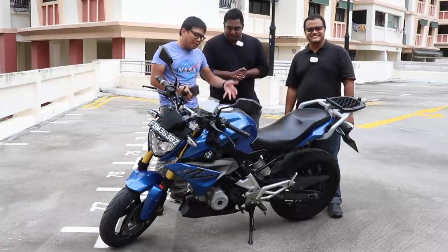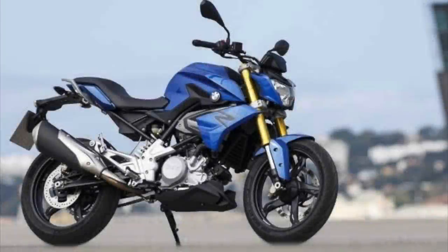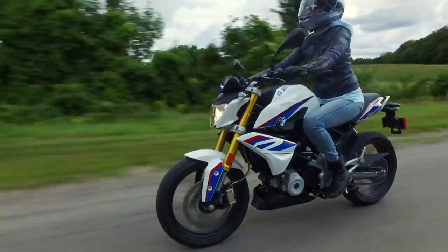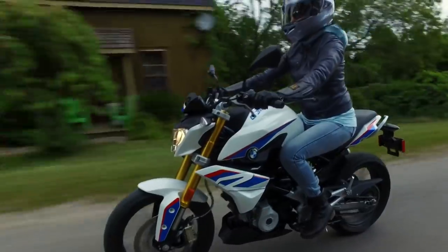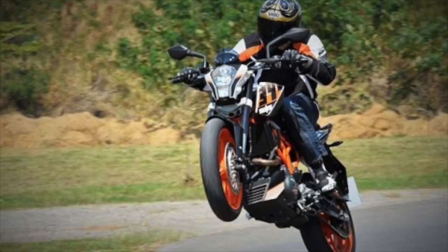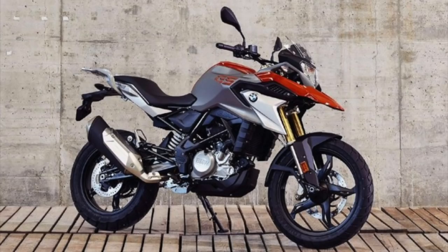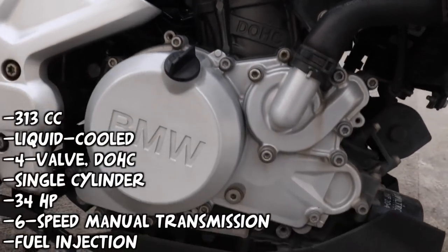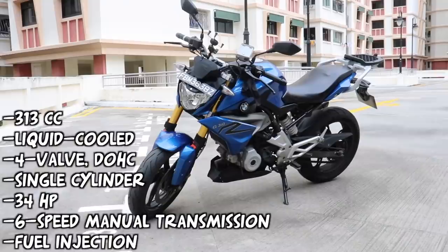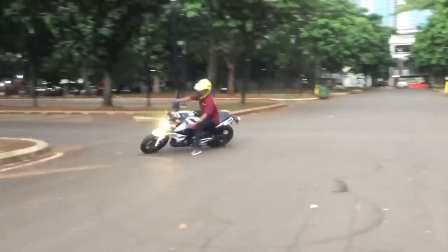Before Vic tells us the story about his BMW G310R, we're going to give a bit of background. Meant to be an introduction and beginner class of motorcycle, the BMW G310R is a sports bike by BMW Motorrad, manufactured in India by TVS Motor Company. It is BMW's first modern sub-500cc bike, meant to compete with the KTM 390 series. An adventure model, the G310 GS, was released in mid-2018 based on the G310R. The engine is a 313cc liquid-cooled single-cylinder, 4-valve DOHC with fuel injection and a 6-speed manual transmission. In Singapore, the G310R is a very rare sight, along with its adventure sibling, the G310 GS.